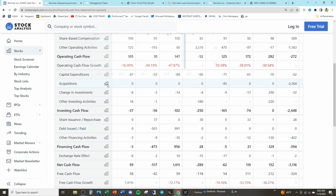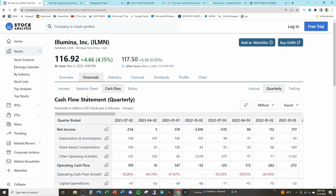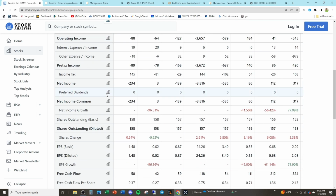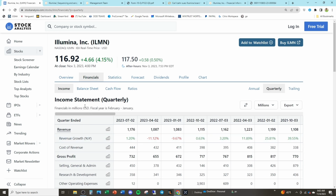Okay, acquisitions. Look at this. So we see they had a huge acquisition, and then right after that, they had an impairment. They had a disastrous acquisition of this Grail thing, and it really screwed the company. Okay, so overall, we have a pretty decent picture of the company. Growing revenues, contracting margins, contracting cash flow, horrible acquisition, and I don't know what's going to happen to this company going into the future.